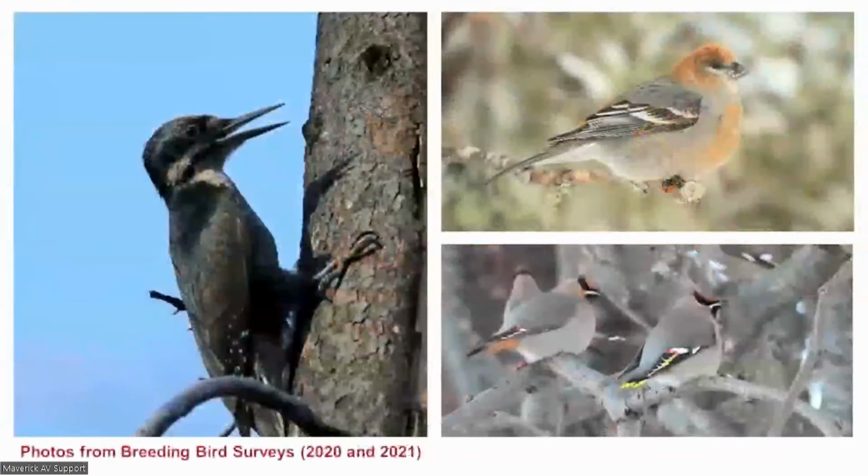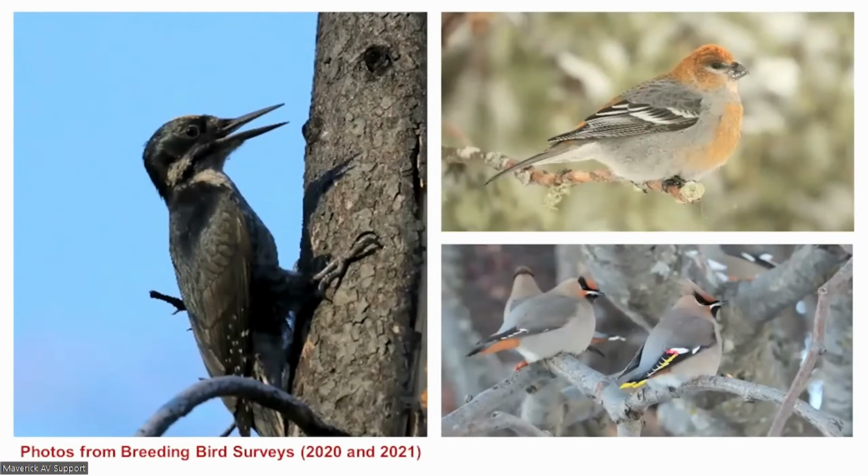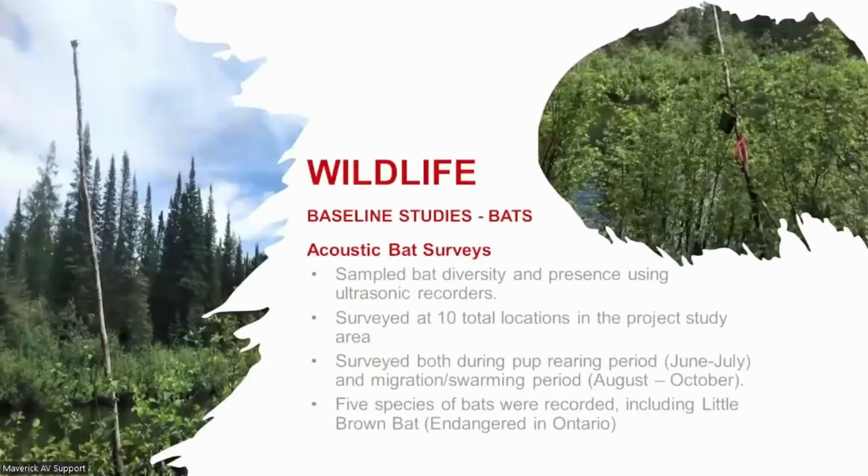The next slide shows some pictures that were taken from our breeding bird survey fieldwork. We also conducted baseline studies on bats to look basically for how many species are present. As I mentioned, we looked at bat diversity, or number of species, and we used listening devices called ultrasonic recorders. We did surveys at 10 different locations. We found 5 species of bat, including the little brown bat, which is endangered in Ontario.